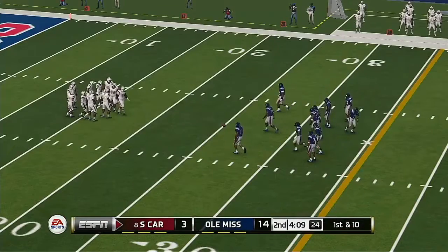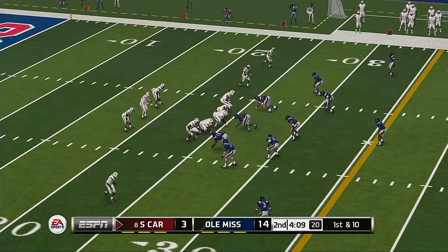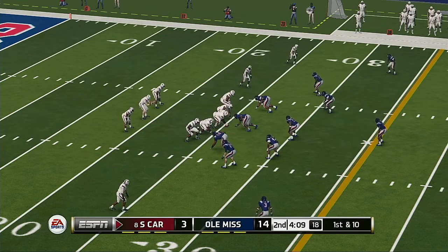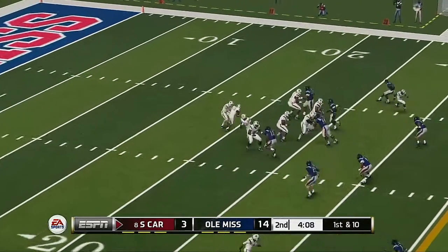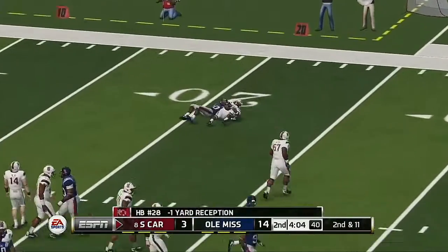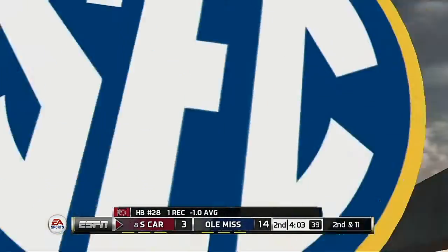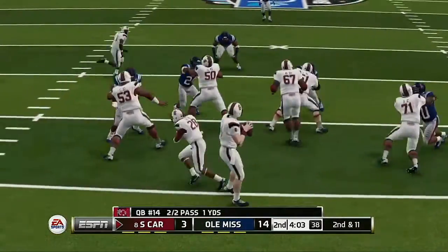It was a pretty one-sided first quarter, but I wouldn't be surprised if things changed in a big way before halftime. Caught him, but they're going to lose yards. He was tackled immediately, and they'll lose a yard there. Really, they just had nowhere to go after the catch.